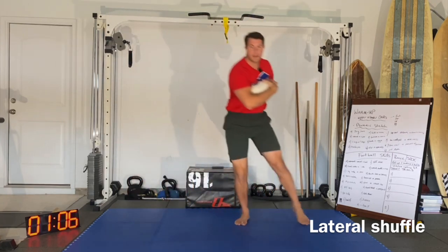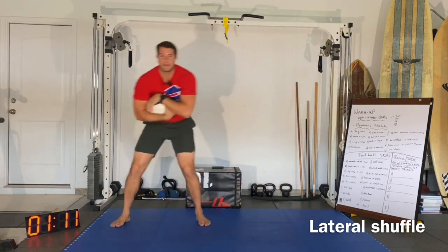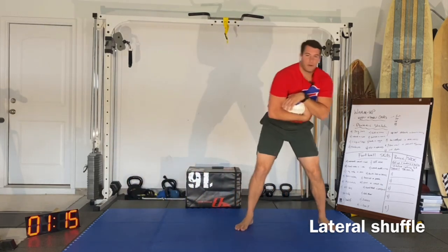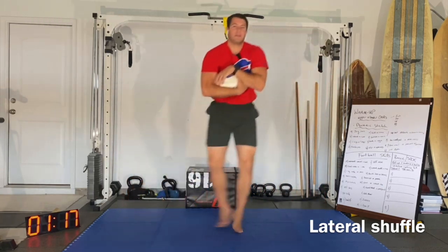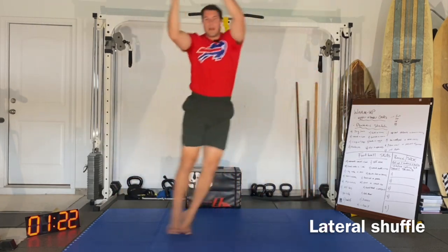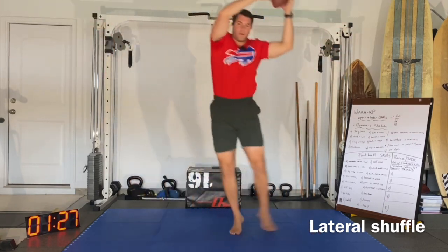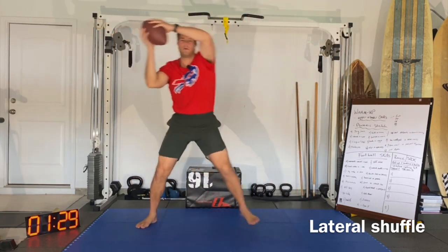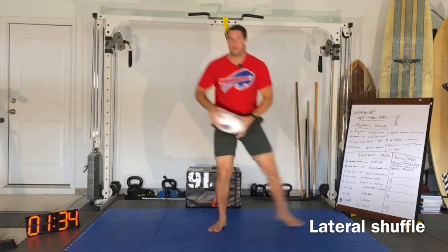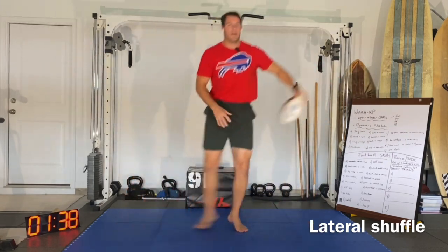But you might want to control that ball, so you might even protect it as you're going side to side. You might be going through a hole. You don't want that ball to get hit out of your hands. Hold on to it tight. But then you might have to catch it in the air. You might be a receiver. You might even catch it with one hand. And a couple more seconds and relax.